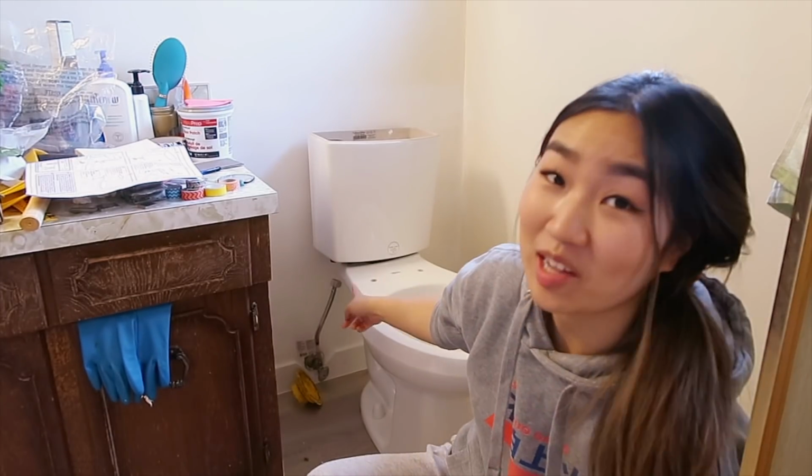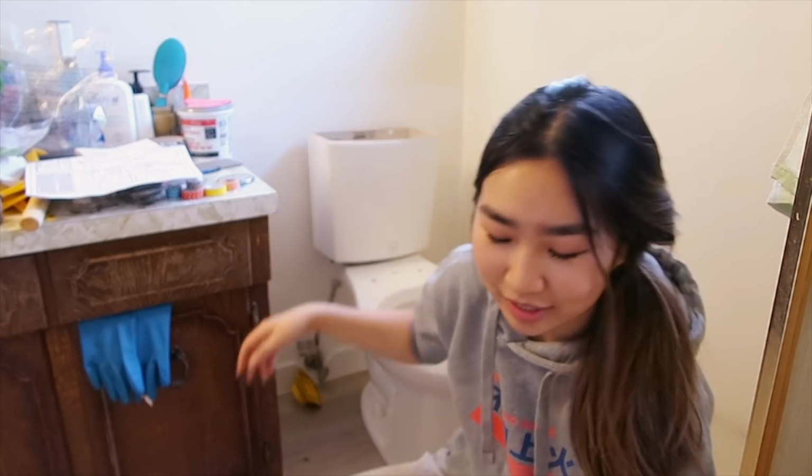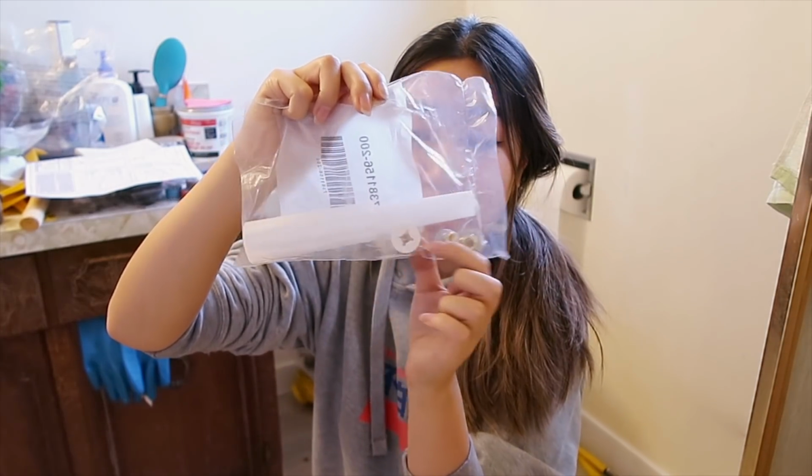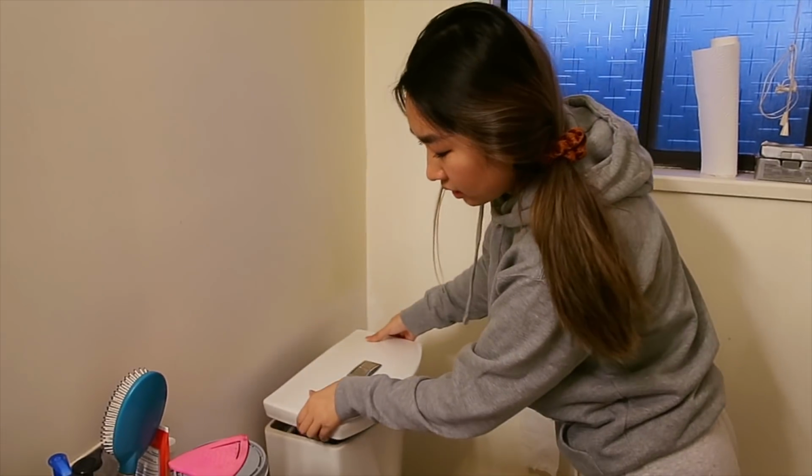More things going wrong. So our water supply line is not long enough now for the new toilet, and the package is missing a piece. They only gave us one washer, but we need two. So I'm going crazy. Moral of the story is, guys, just hire a freaking plumber. Don't do this yourself. I was just being a little bit dramatic because I was kind of frustrated, but we just picked up the new supplies and finished installing the toilet.